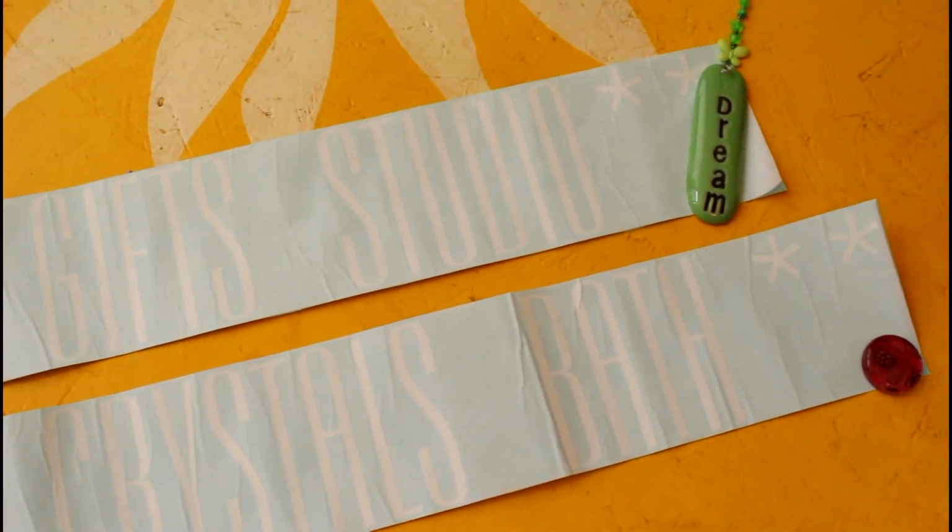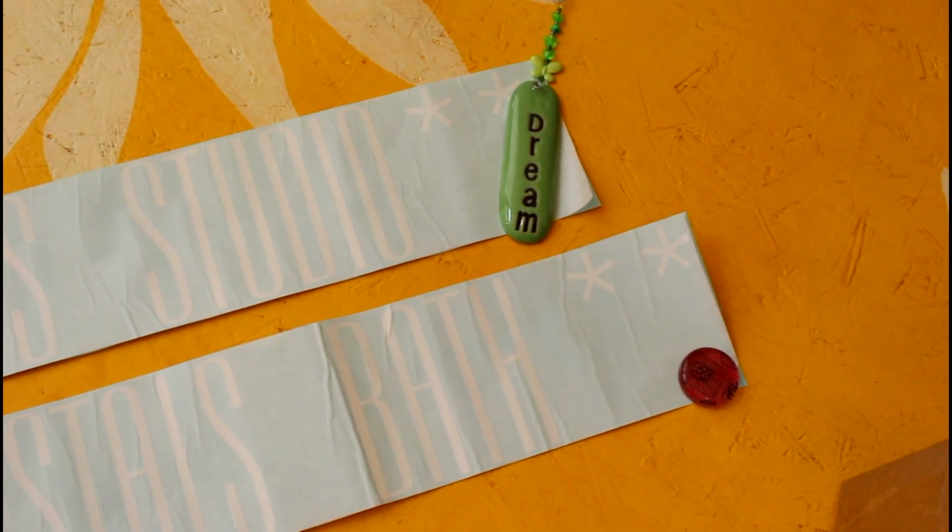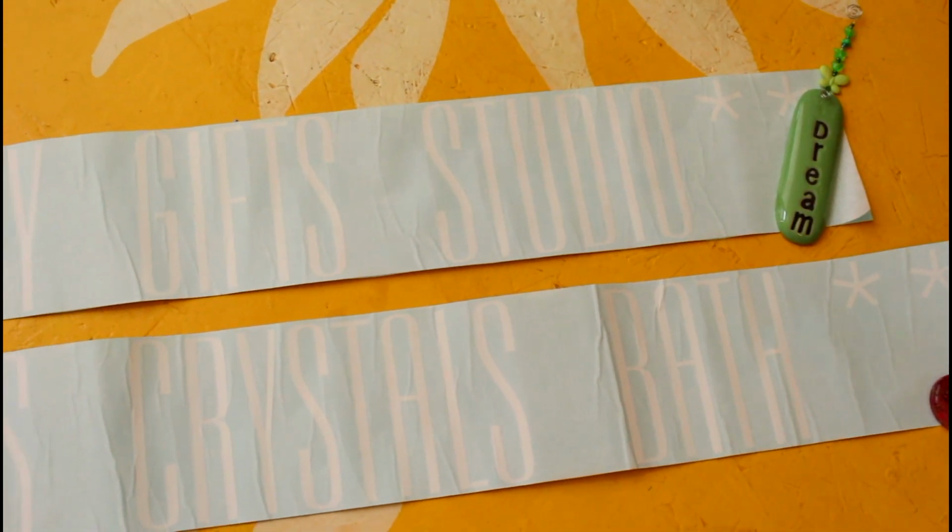I'm really excited because my vinyl window lettering has arrived. I'm going to wait until I get some help installing these onto my storefront glass because I want to be sure that they're nice and level.